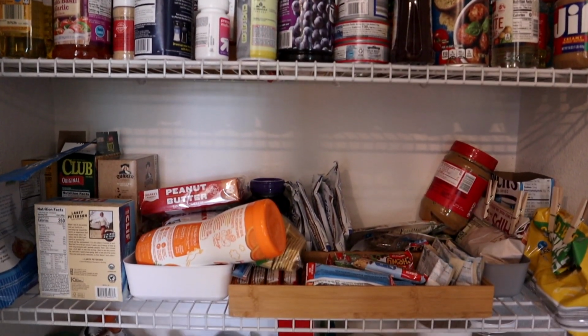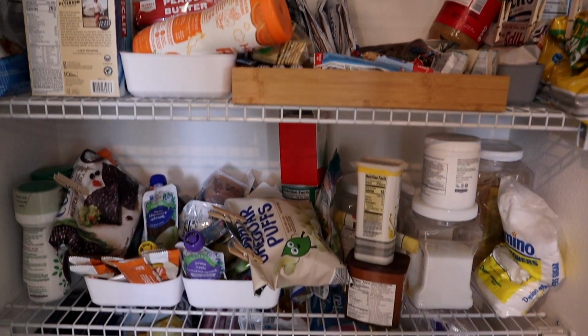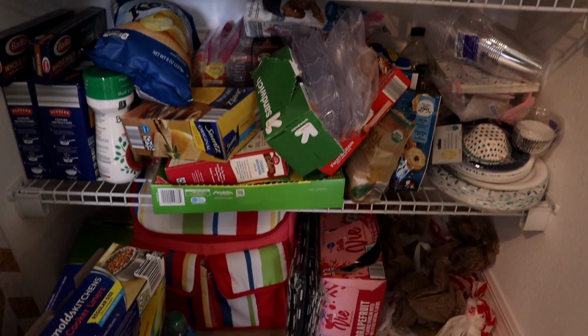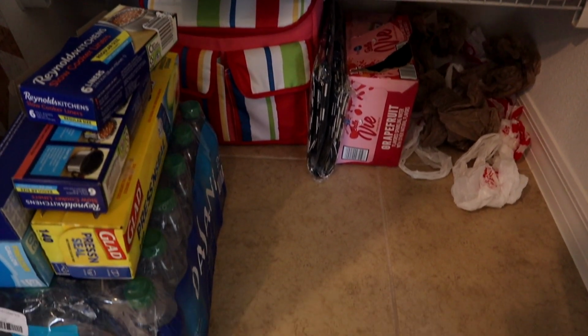The next shelf down is usually where we keep our snacks, which has gotten a little crazy. The shelf down after that has baby food and more cooking. And the shelf down after that is, again, just another nightmare, as is the floor with random water and other things.